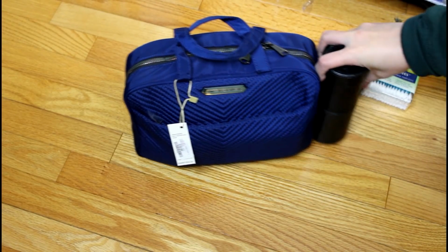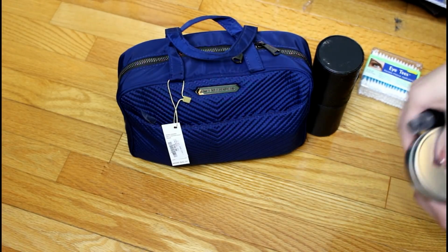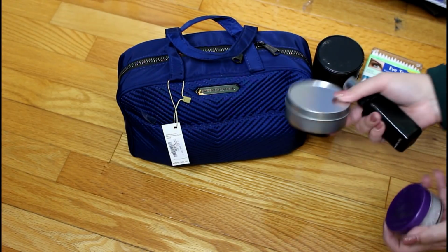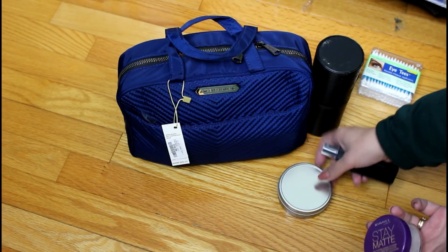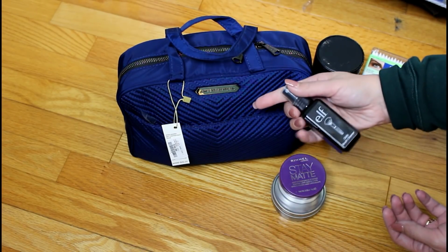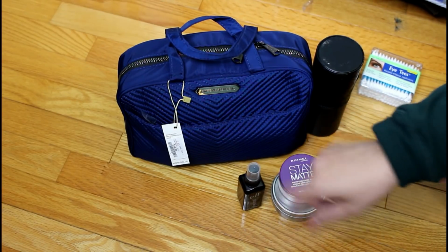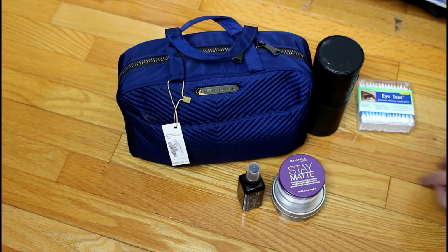And then I have the brushes here. The only things that wouldn't fit were the color switch, which I'm fine with because I have that Cinema Secrets cleaner, and then this powder unfortunately I just can't get in, and then this I'm not willing to sacrifice something else to bring this, so that is not going to go. I think this was pretty successful.